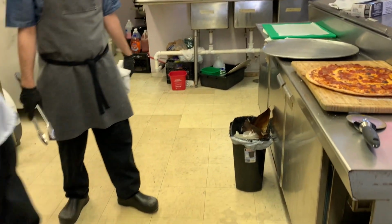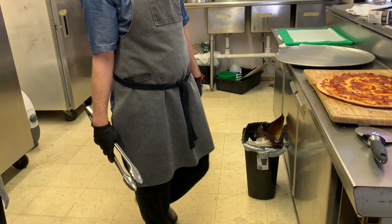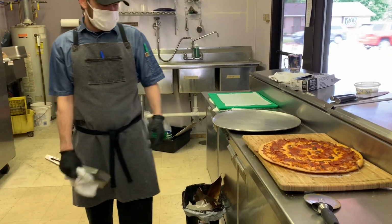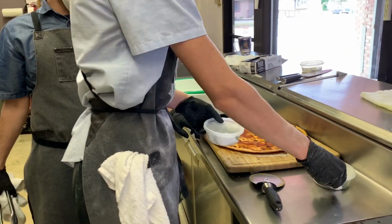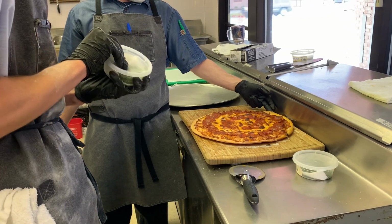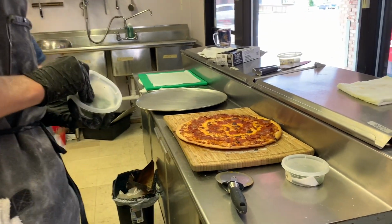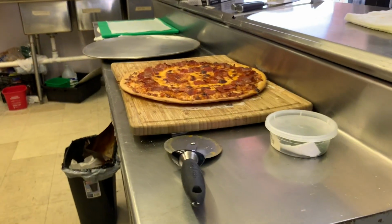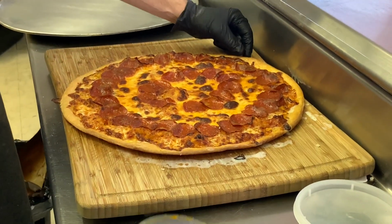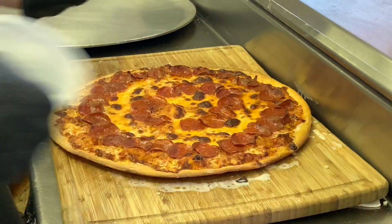48-hour dough. This is the longest that our doughs will go. What it lacks in poofiness, obviously it's New York City style, so this is traditionally the type of crust that you're going to get. But on our 24-hour proof doughs, it does puff up a little bit more.